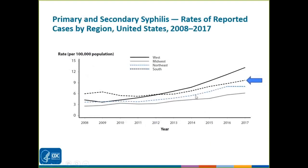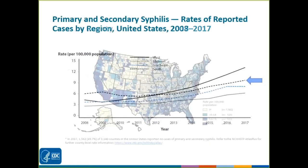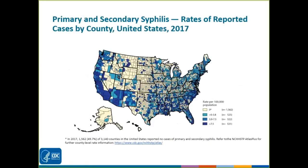And the South is almost always the top of these HIV-STI charts, just to show you, since we're in the South, that we're not number one in this anymore. Woohoo! The West has outpaced us, but the West and the South, if you look at this map, this is why it's important in North Carolina and South Carolina and Georgia and Alabama and Florida and California for us to be real experts at managing syphilis because we are seeing it whether or not we recognize it.